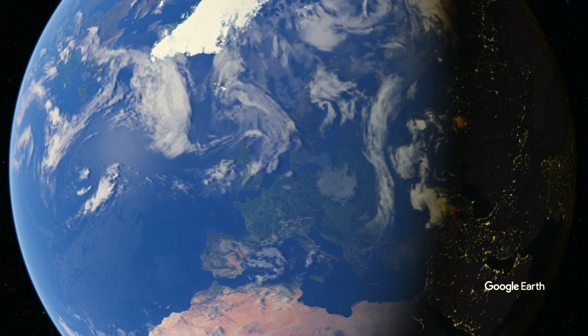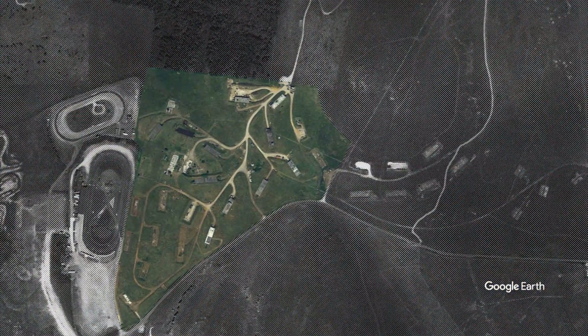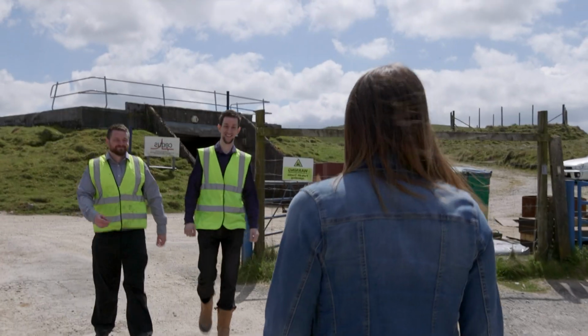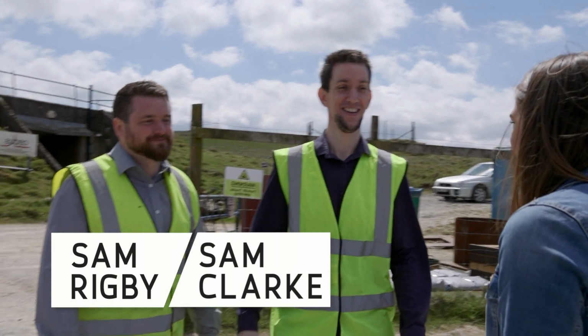One of the big reasons IEDs are so hard to defend against is that we don't actually really understand how explosions interact with targets at very close distances. But if we can decipher what's going on, we have the potential to save lives all over the world. I've come to the University of Sheffield's unique blast laboratory to meet civil engineering researchers Sam Clark and Sam Rigby, who are attempting to solve this problem.